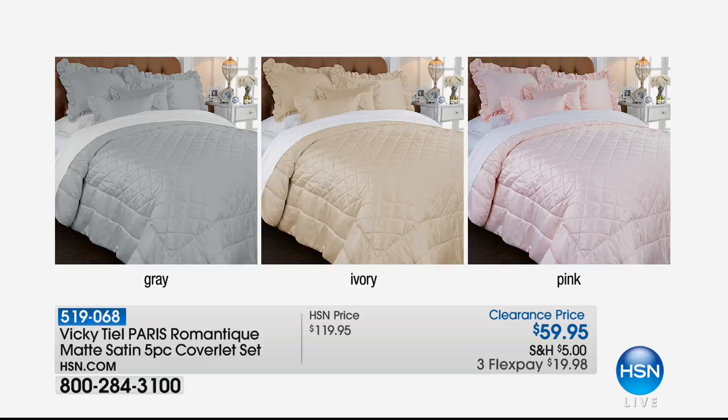Do you like that? I love that. I love the fact that we can mix and match a little bit of everything within the hour. And buy more and save.